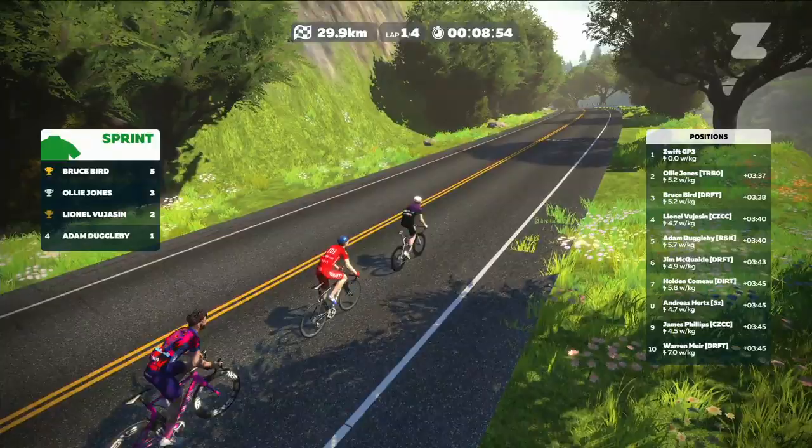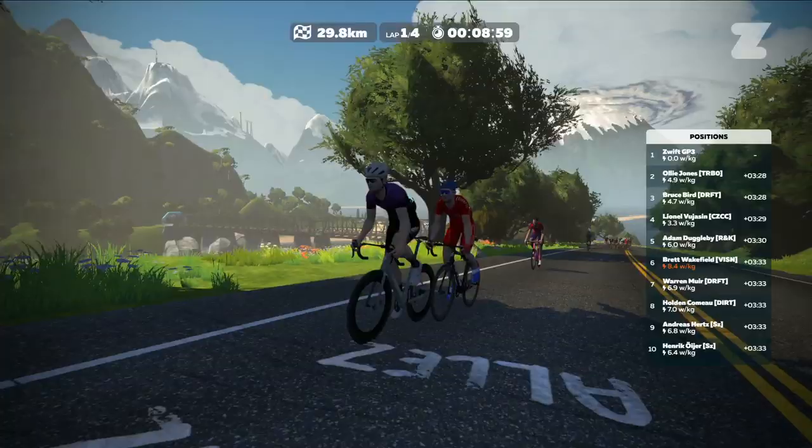But he'll be looking at this race overall as well as those intermediates. As these three riders, a tactic we so often see, have gone for the sprint, kept the hammer down, and actually are forming a bit of a gap there.